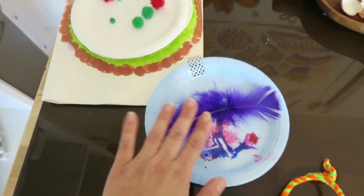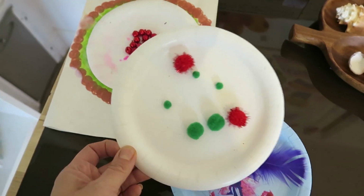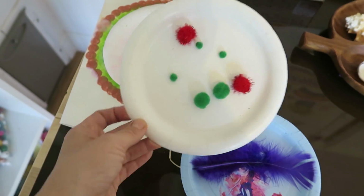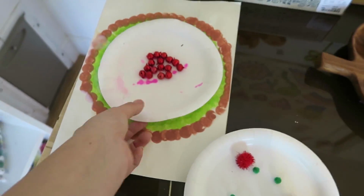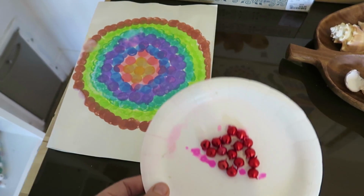I don't direct her in using the materials. She's free to use them however she likes. And a lot of times they learn through trial and error. So this is what she did on her own. And then she did this on her own. She glued basically these on a paper plate. Then she just did this yesterday. She glued these little bells on a paper plate.